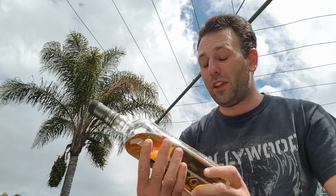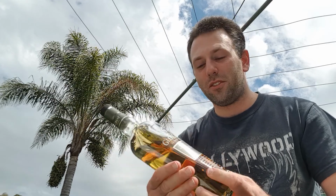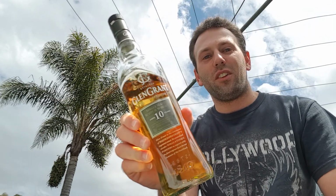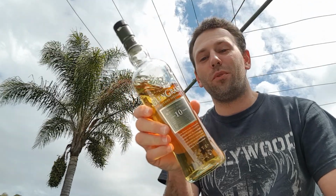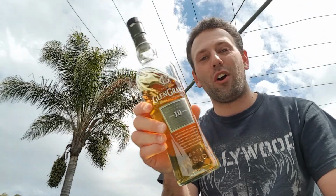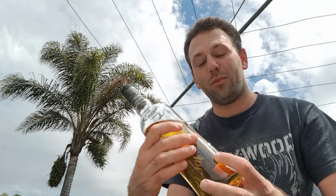Yeah, I think I'll leave it at that. I really don't have anything else to say. So that's the Glen Grant 10-year-old. I hope that you all get to try it and enjoy it as much as I have, because it's a beautiful whiskey.